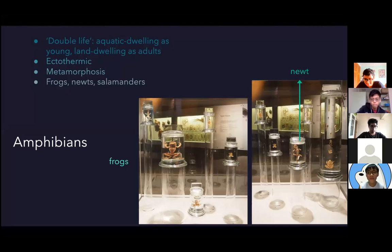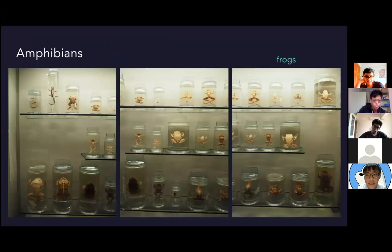One of the important functions of complete metamorphosis is that it ensures that the young and the adults exploit very different resources. So for example, the young will feed on very different food from what the adult frogs feed on. What this allows for is that it prevents competition for resources or food between the young and the adults. Yeah, so reducing competition between the young and the adults is much better, as it allows for a higher chance of survival.